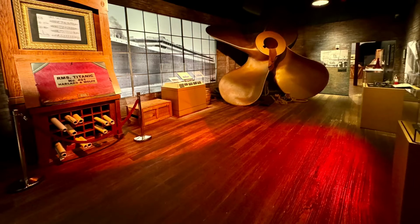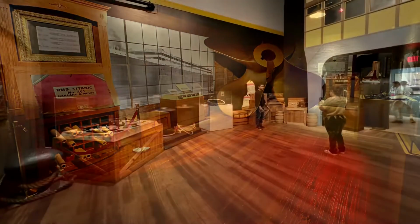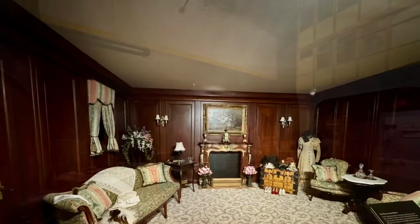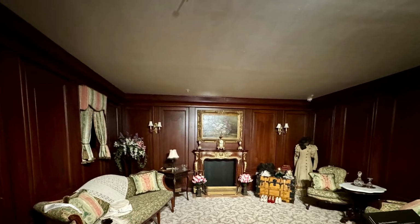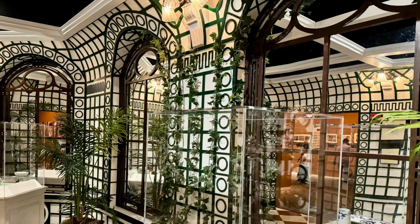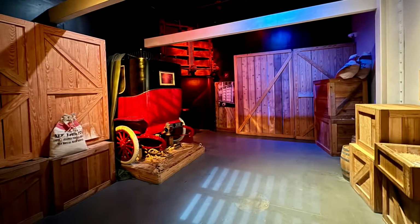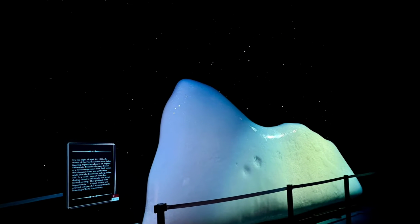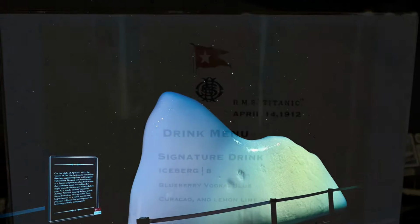There were lots of well-themed large rooms to walk through and explore. They do a little bit of storytelling for the dinner show through some of these rooms, which was really neat. I really enjoyed looking at all of the artifacts that were brought up from the Titanic itself. One of my favorite pieces was a piece of luggage that was very well preserved. This was the on-deck room, and this was to represent the iceberg.